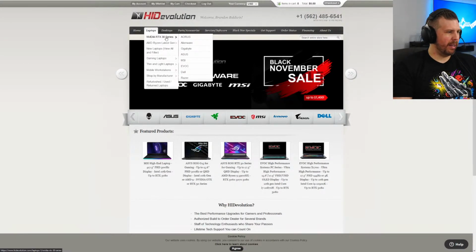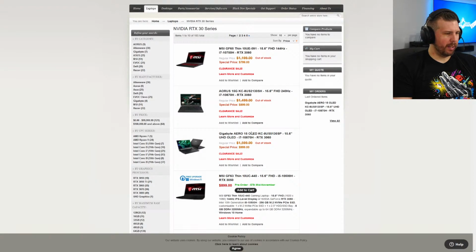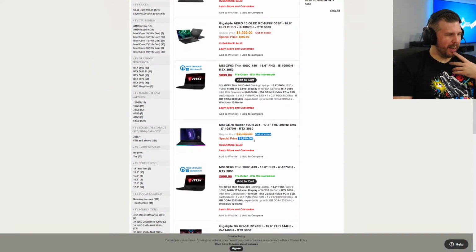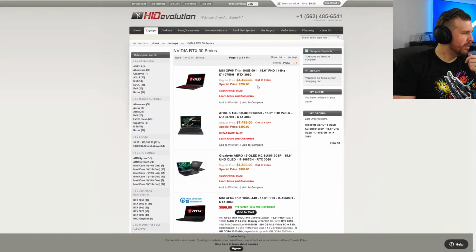I don't know how many they had. They didn't have very many. But I was able to snag some of these deals, and I'm pretty excited about this. I was able to get one of each of these, but then I went to share this list with everybody, and they were already sold out. So they only had a few of these probably available for sale. And they had $1899 for an RTX 3080. These are with last gen processors though, so you have 10th gen Intels instead of 11th gen. That's another reason for the price markdown.